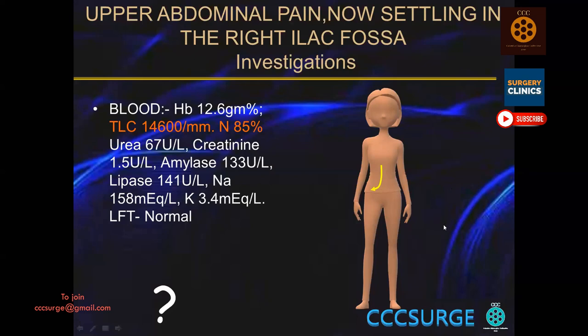Sodium 158, potassium 3.4, liver function test was normal, and the ECG was normal, and the chest X-ray was normal. We corroborated on percussion that the liver dullness was present. It was not obliterated. So we have here a raised total leukocyte count, a neutrophil percentage which is high, 85%, and the pathologist tells you there's a leftward shift.